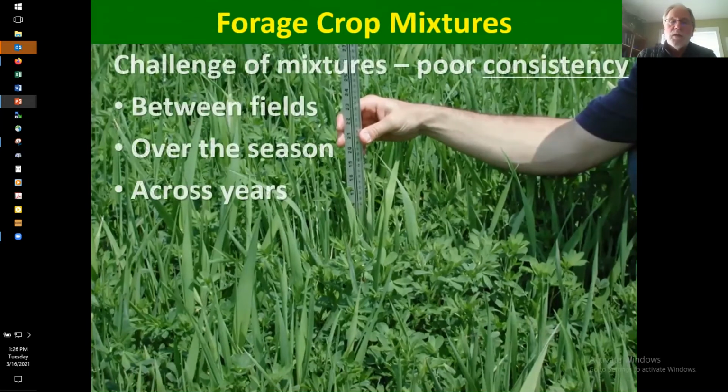I think the biggest challenge for mixtures, though, is consistency, or poor consistency, either between fields or over season or across years. It's really a challenge to maintain the proportions that are then going to affect the quality of the forage. I will say, though, even for monoculture forages, there's always a challenge of consistency across fields, across cuttings, and across yields. So it's not just mixtures, but I think that is an added challenge.